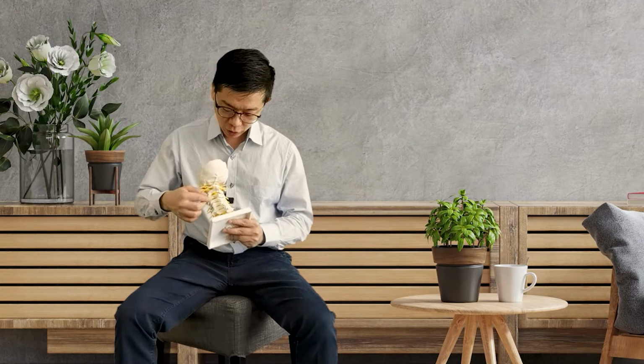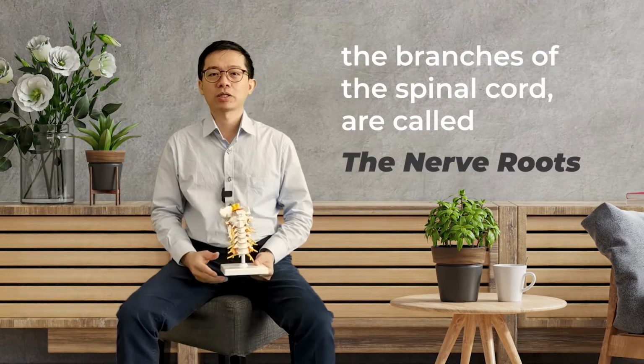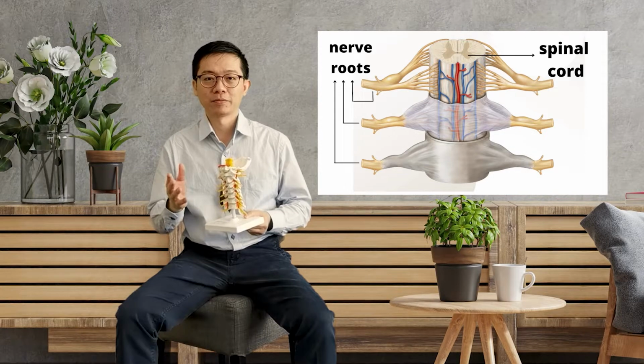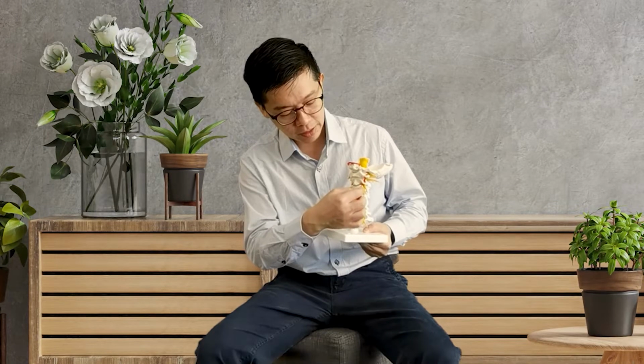The branches of the spinal cord are called nerve roots. The spinal cord gives branches to the nerve roots in every segment of the spine, or to be precise, in between the bones. In between the bones, we have one on the left and one on the right. If we talk about nerve compression in the neck, it can be compression of the spinal cord or compression of the nerve roots or both.